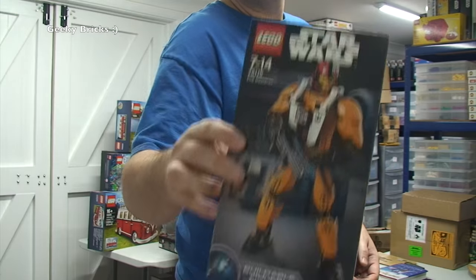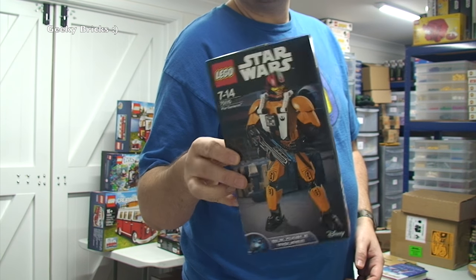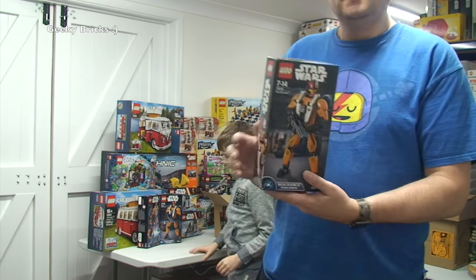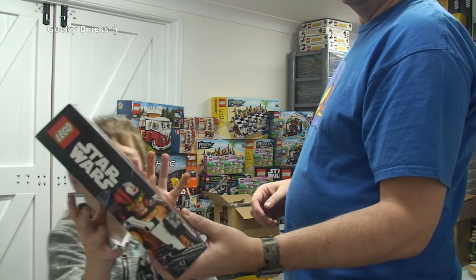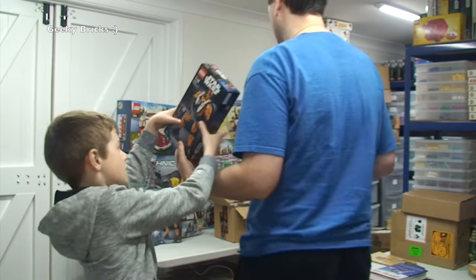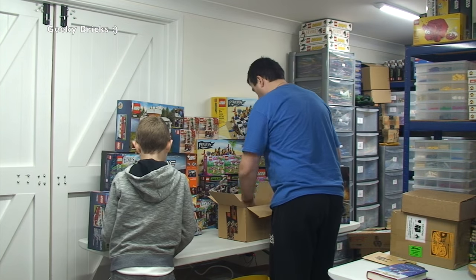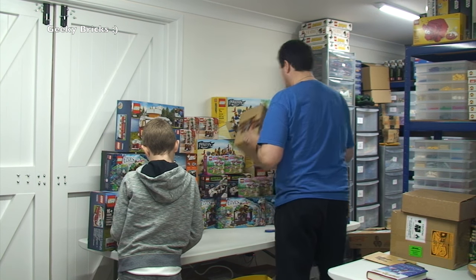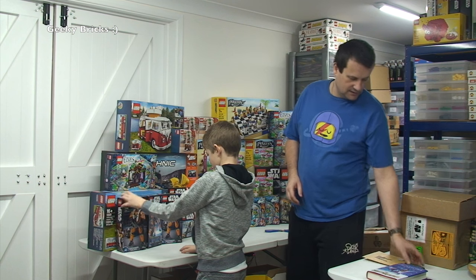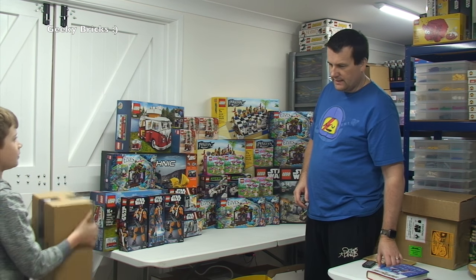75115 Poe Dameron, the Lego Star Wars buildable set. So I've been stocking up on these for my Bricklink store. They're not going to be around forever. And you know, once they're sold, you can get them from me, my Bricklink store. So three of those buildable Lego Star Wars sets. And the next one, Ethan.